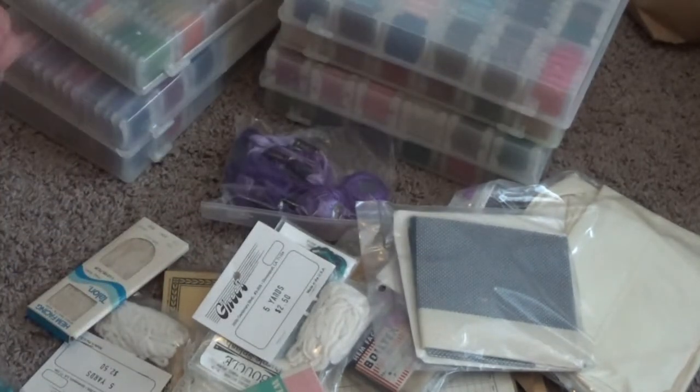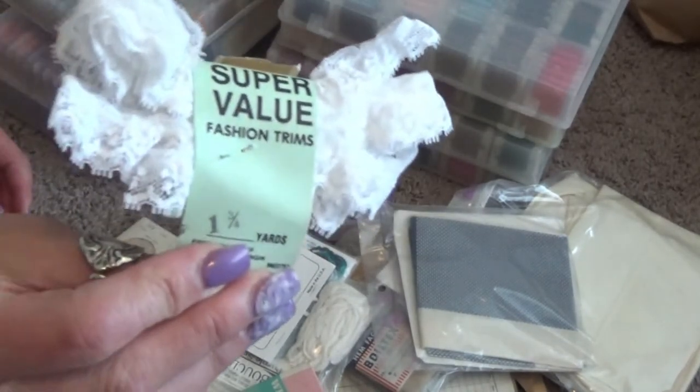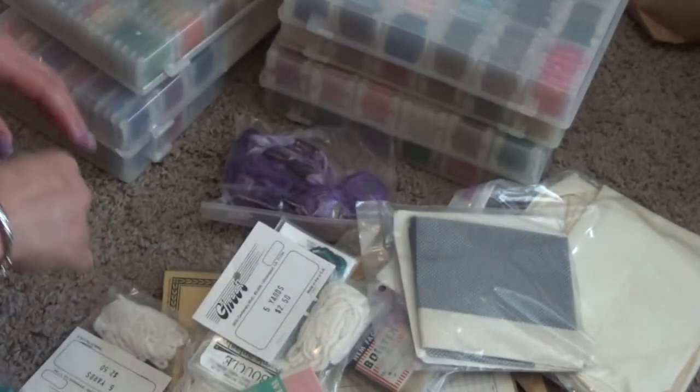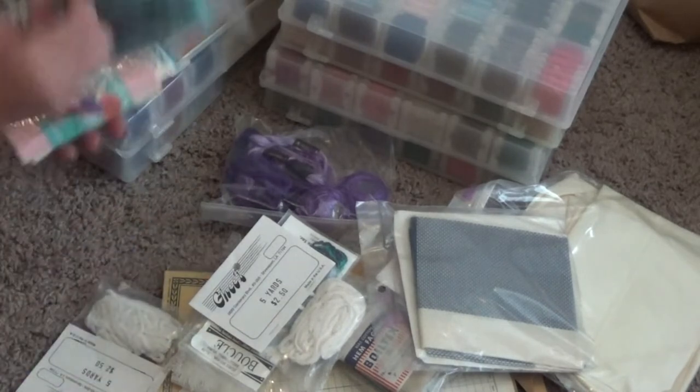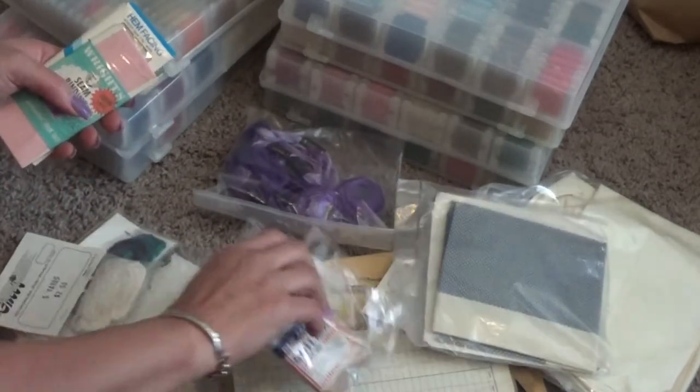And here's a little sampling of some lace. And we have some seam binding. I have a couple packs. I have more than a couple. I think there are some in that mixed bag I just showed you guys. And, oh yeah, here's some more here.